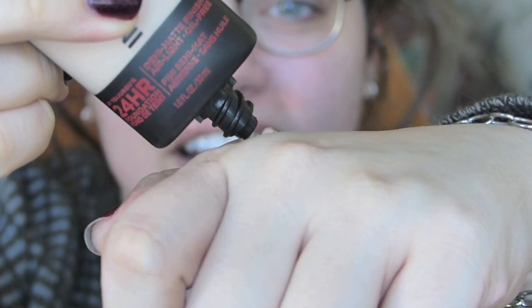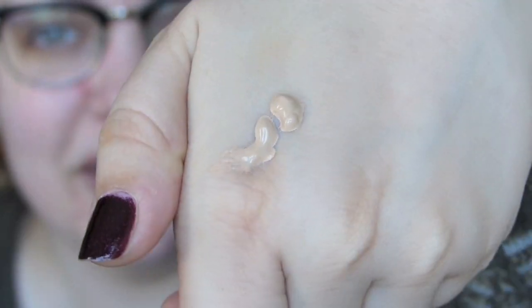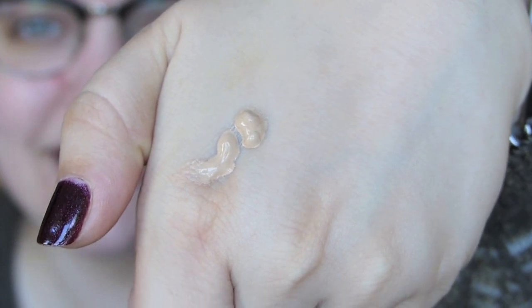Oh, okay. This is a lot runnier than I thought it would be. Although it did say it was a watery kind of consistency. I mean, it's semi-thick. You know, maybe this color will work. Yeah, maybe. Foundation. Just gonna get on to it.